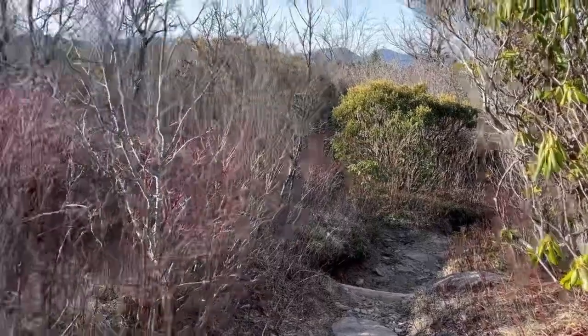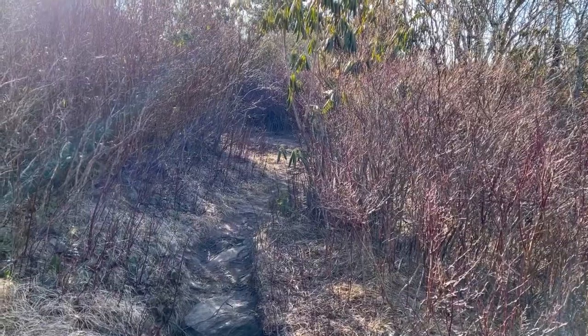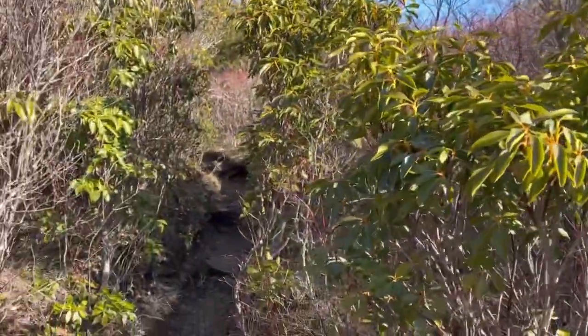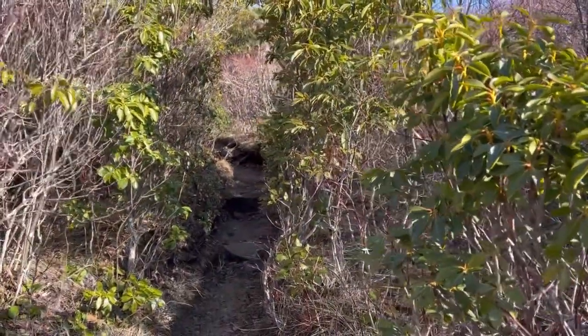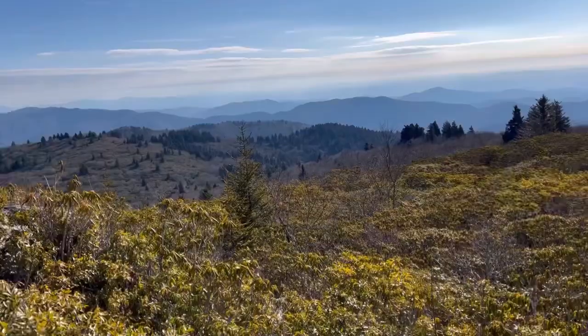So that's where I came from. Once you get here on the right, that's the old Art Loeb Trail. It will take you back to 276. And this is the way to Shining Rock. It's only 0.2 of a mile off the Art Loeb, according to the map.